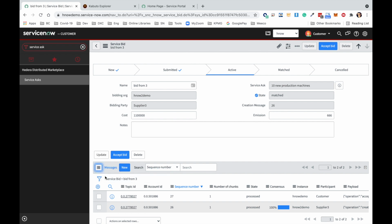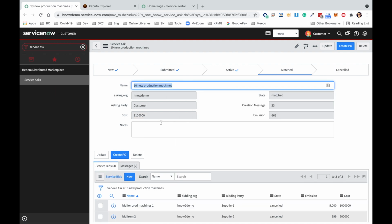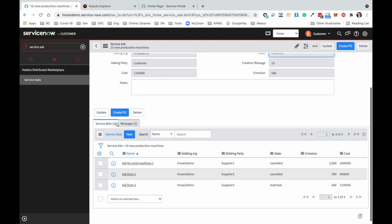I can refresh here again. The confirmation messages will come in a moment. Here we are. Also, the last one arrived. So the state of the bid is matched. If I go back to the service ask, I can see that also the state of the service ask has been changed to matched. So the process is completed. And if I have a look at all the service bids, only one is in the state matched, the one coming from 3, and the other ones are now in the state cancelled.